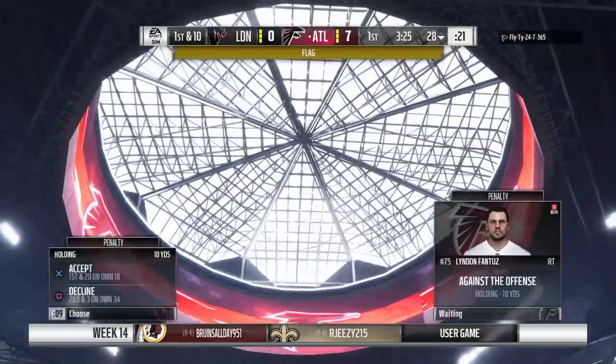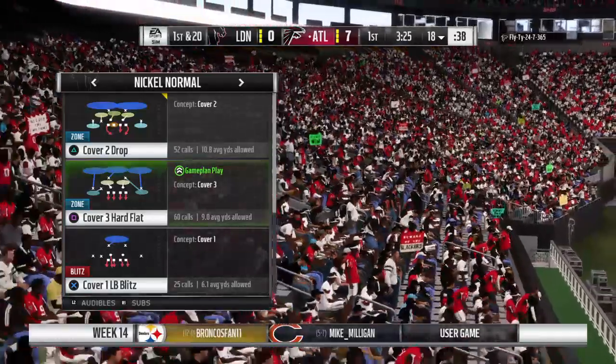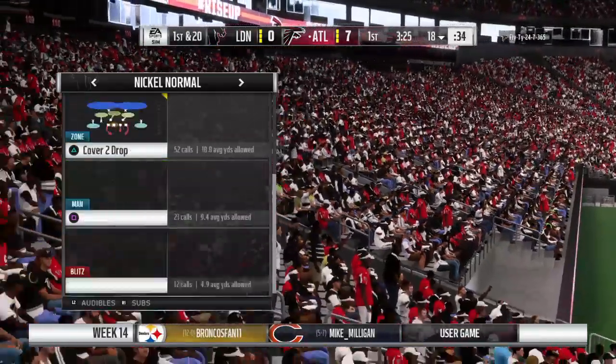Caught left side by Hilton. So apparently some grabbing of the jersey there on the O-line. Yeah, just look in the interior, and that's where the penalty occurred.